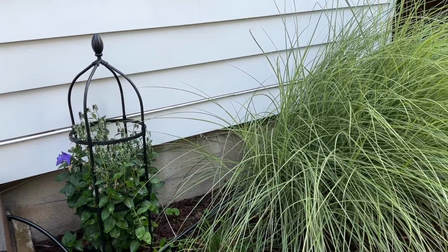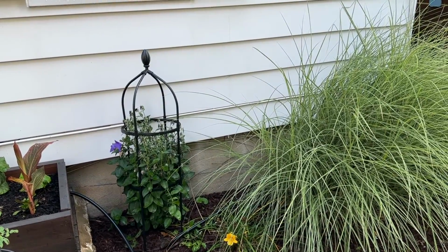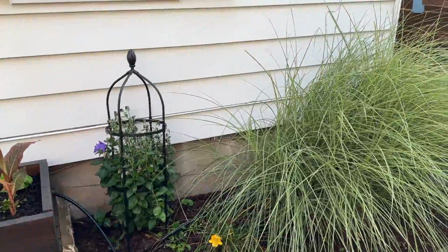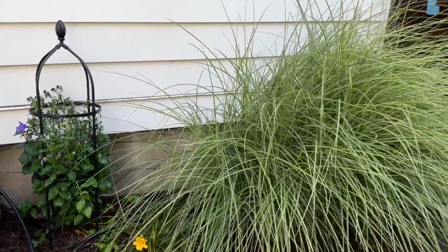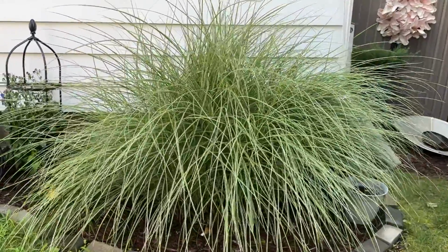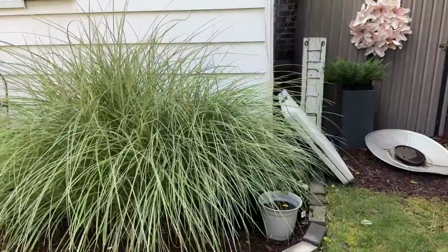And this is how we're looking in this bed over here. That's the balloon plant over there that we figured out, and I do need to do some deadheading. And this is one of our ornamental grasses over here.